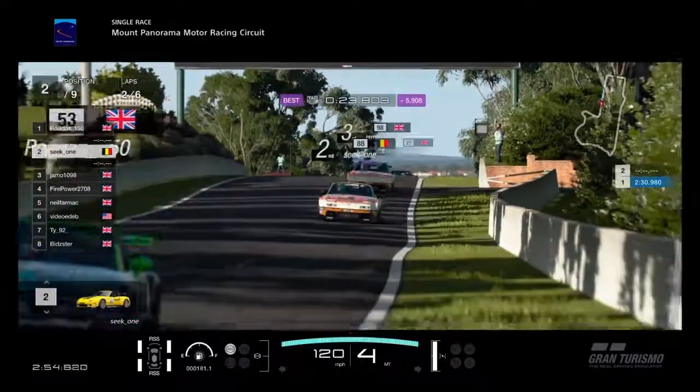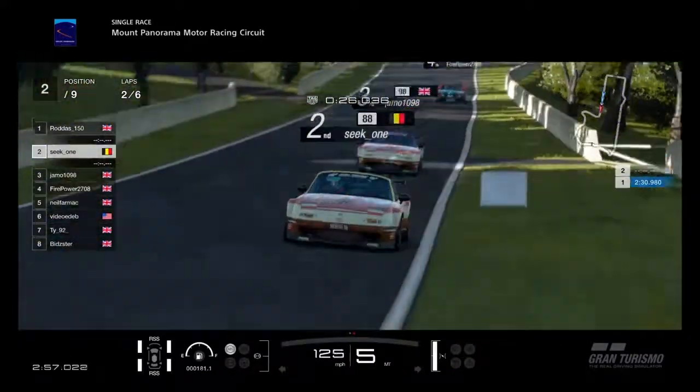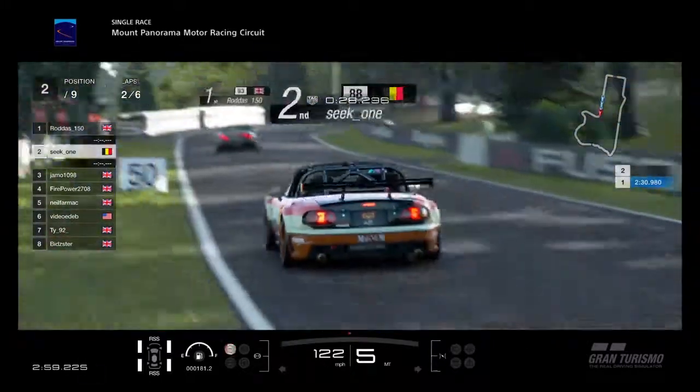At the front there, Seat 1 and Jamo. So we'll just get a replay of that lap 1 incident at the dipper for you now.